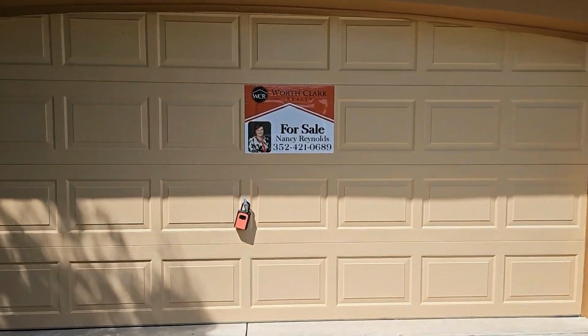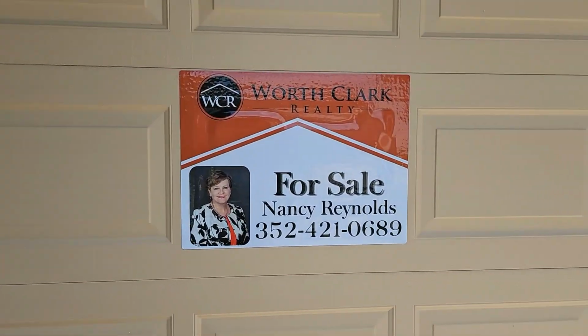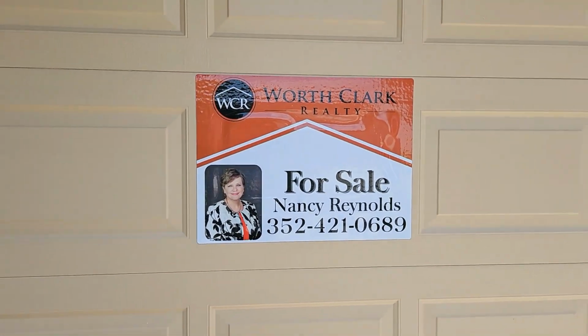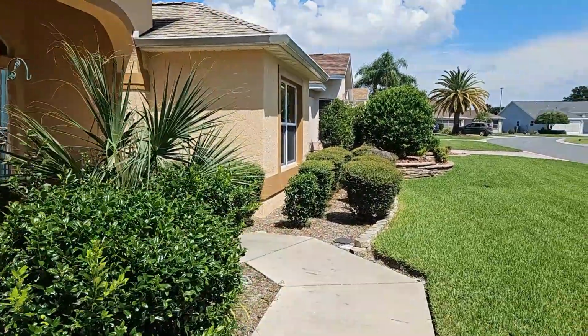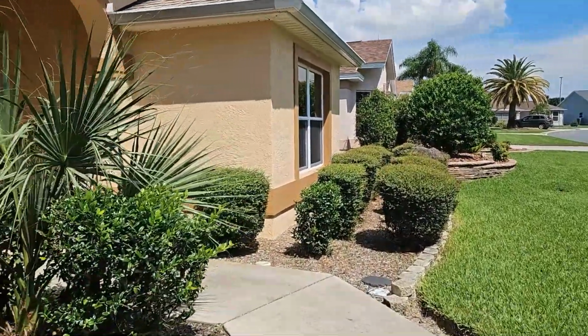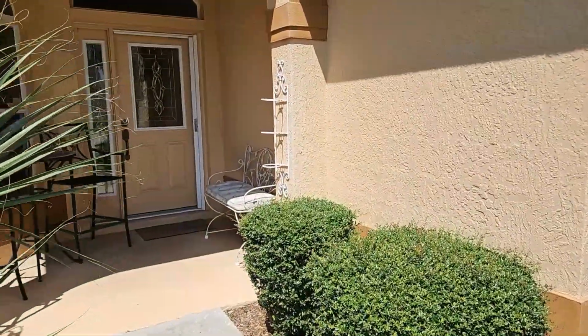As always, friends, if you have questions about this home, please contact the listing agent, Nancy Reynolds, at Worth Clark Realty. This is a very nice home. It is a split bedroom design. Let's go inside and take a look.